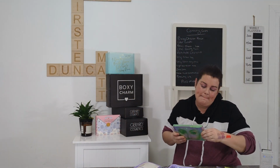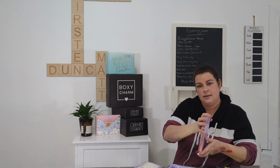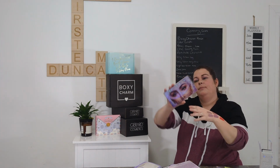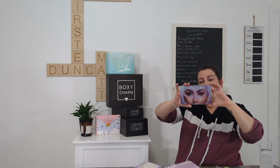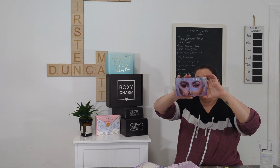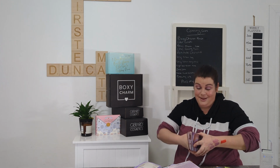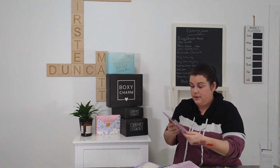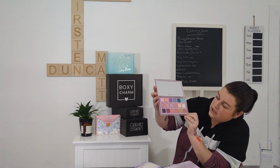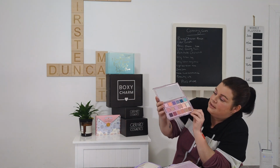Once I open it, this is what the palette's gonna look like. It does say it's Mercury Retrograde eyeshadow palette, and it's got 18 different shadows in it. So if I can get it open. There is a mirror, and there's all your different shades. You got some glitters, some shimmers, and a lot of mattes.